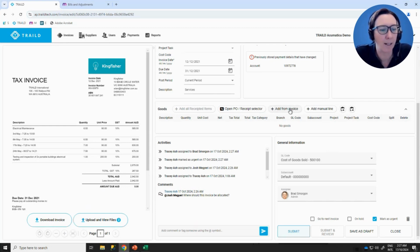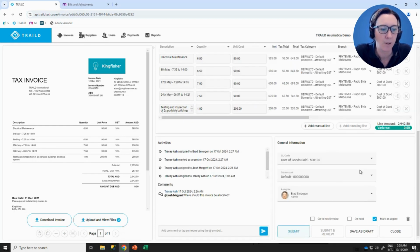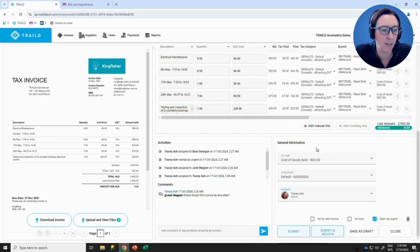Now I'm going to go back and add from invoice and populate my information. Incidentally, the other option you have with these types of invoices is you can paste in from Excel. So if you've got a fuel charge type card or maybe your Telstra bill and you want to allocate that to multiple people, you could download that into Excel and paste it in. So I'm just going to populate this, put that one back to myself. Wherever it went, there we go, and I'm going to submit that invoice.